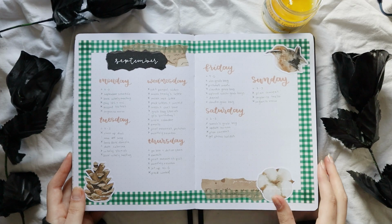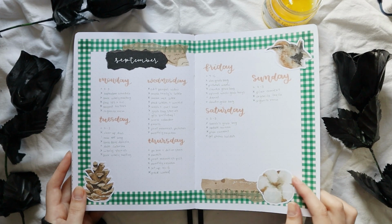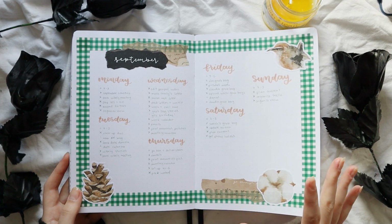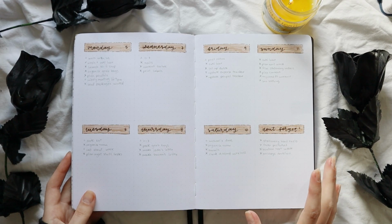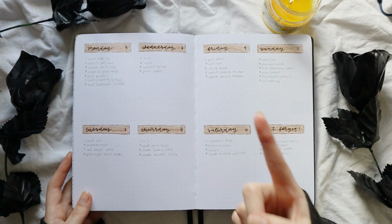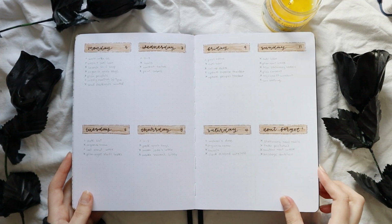Worst weekly spread of my life. It's so ugly. I didn't really like it. It's green and brown, but I just hate it. I hated how my mind worked for this theme. A better weekly spread here. We are going back to the normal 8 squares for weekly spreads.